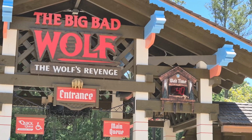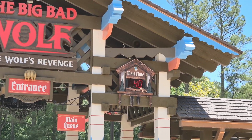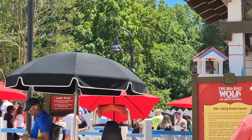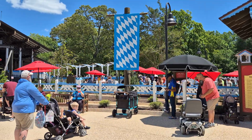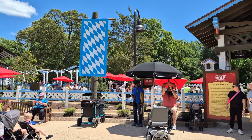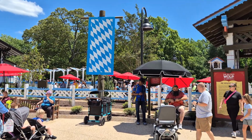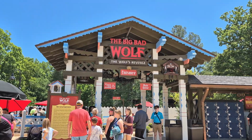Okay, and the time we spent over here, the Big Bad Wolf wait time sign turned back on. It's up to 40 minutes, which, looking at the queue right now, I actually don't believe that's 40 minutes. I think that's probably like 25, 30 minutes, judging by where it was the last time I rode, and it took 40 minutes to ride it then. This line looks a little bit shorter than that now, so I don't think this is actually 40 minutes.